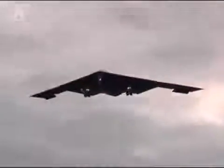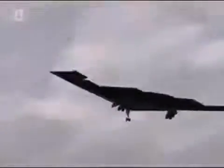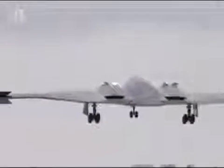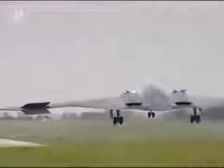And just looking at it fly was pretty amazing. It's just an incredible marvel to see something of such an unorthodox shape. It's almost an eerie sense of awe that you get when you see that aircraft flying.